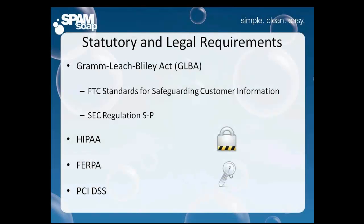So the other piece really is statutory and legal requirements. In this case, you know who you are. So if you're in the financial space, it's GLBA, and you have kind of 2 components of that. If you're in healthcare, it's HIPAA. If you're in education, it's FERPA. Really, if you're doing any kind of payment card processing, it's PCI, and that's fairly ubiquitous. And so, yeah, we have these requirements upon us as well.